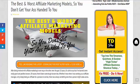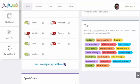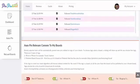So that's why I haven't used that feature yet. However, I just wanted to mention what you can do with it. You can schedule these to go out at any time that you want in the future. So it's just another great feature for totally automating your Pinterest marketing.